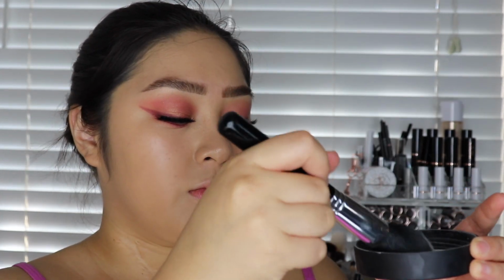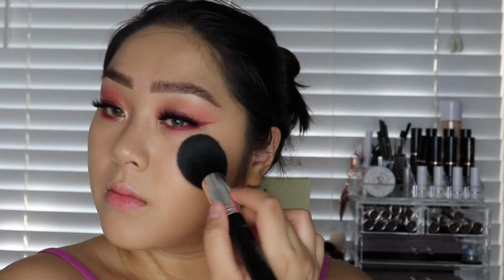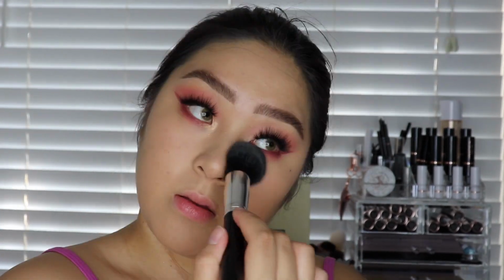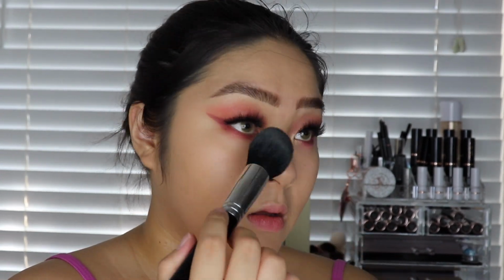And then going in with the translucent powder, we are going to basically dust that all over the face and not go too heavy, because we still want that luminosity and that dewiness to show through. But I do want to set the under eyes a little bit more than the rest of the face, because that's where I crease the most.